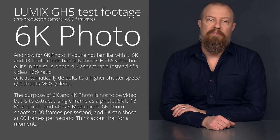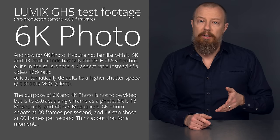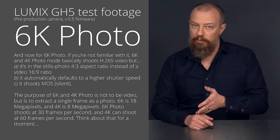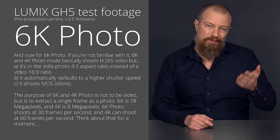And now for 6K photo. If you're not familiar with it, 6K and 4K photo mode basically shoot H.265 video, but A, it's in the stills photo 4:3 aspect ratio instead of a video 16:9 aspect ratio. B, it automatically defaults to a higher shutter speed. And C, it shoots MOS, silent.